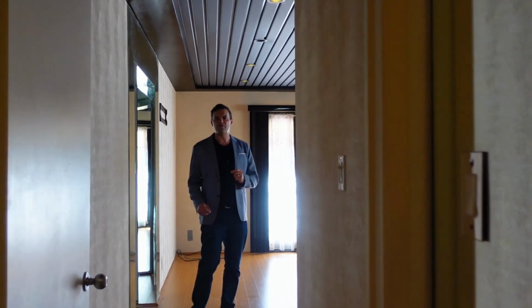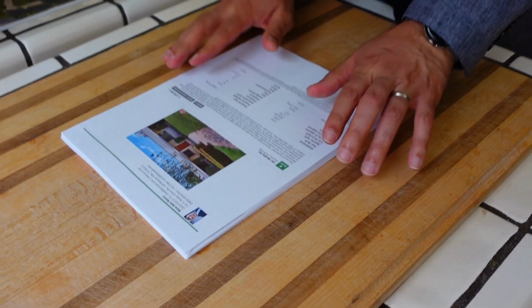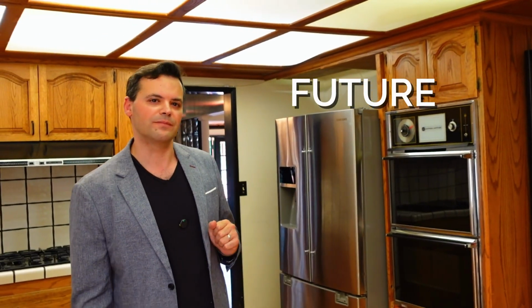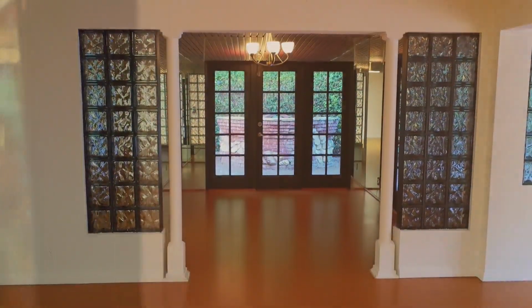It's a perfect canvas for someone with the right vision to create their dream home. This house has a rich history, and with a little imagination, it could blend its past with its future vision. Every corner reveals an interesting detail about the past of this house.